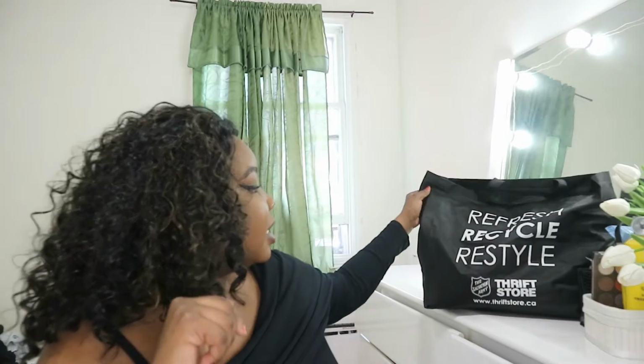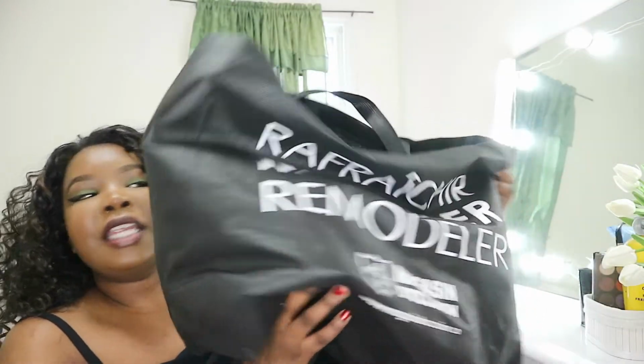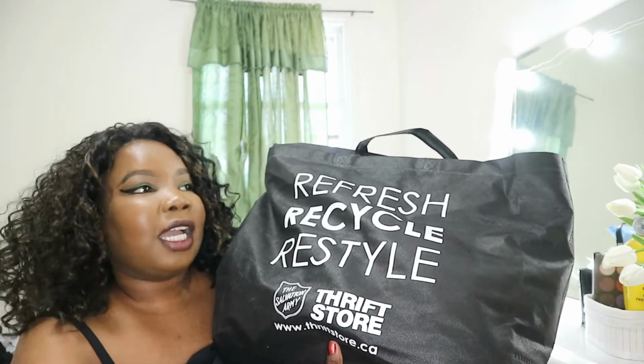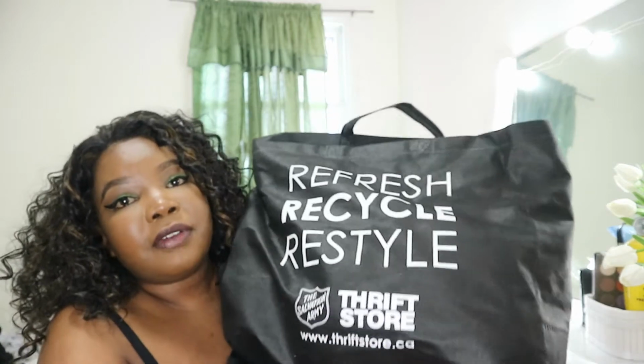I also have this bag that I got from the Salvation Army. It's so cute, and it's in English and in French, and it's just very stylish. I was walking around with this and I felt like a thrift store queen. If you ever go to the Salvation Army, I believe this was about $2. I think it was $2. So definitely, guys, get yourself this kind of bag. It's very, very cute and stylish.